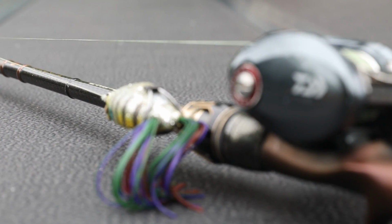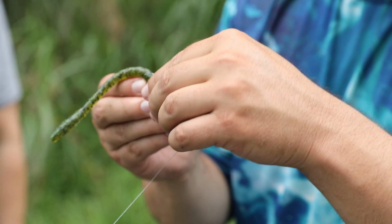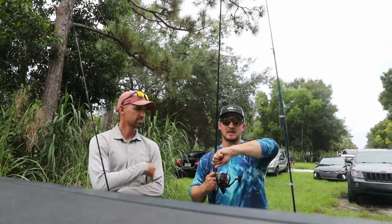I tried to break down some bass fishing rigging for them. Honestly, I probably said too much, but I was just trying to help them out and get as much information as they could. I taught them things about what rigs were called, how to throw them, how they operate, and how bass operate and what they like to eat.